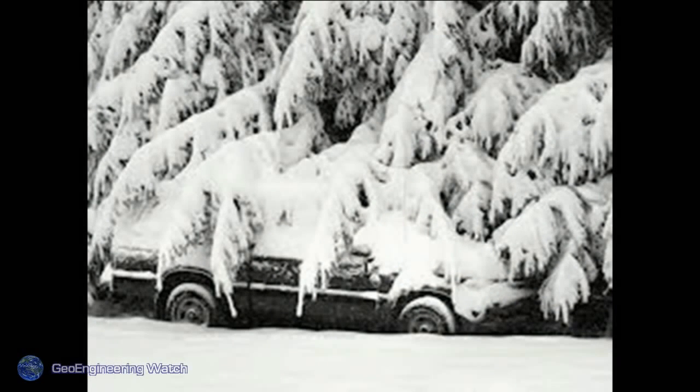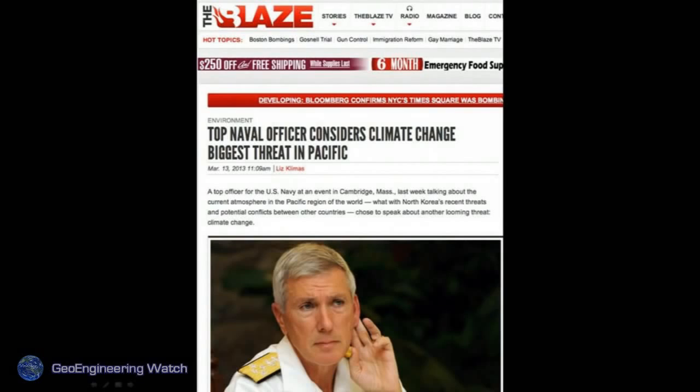Now, this is a new term by Weather Channel to describe the artificially nucleated snow. Yes, they are nucleating snowstorms artificially and chemically. This creates a snow that's like concrete, collapses trees, collapses power lines, does horrific damage. Again, consequences for tampering with nature. Now, this shows that the US military, this is from the top naval officer, considers climate change the greatest national security threat. And if anybody thinks the DoD is not involved with these programs, they have not done any investigation.